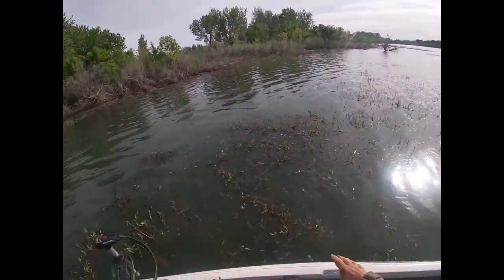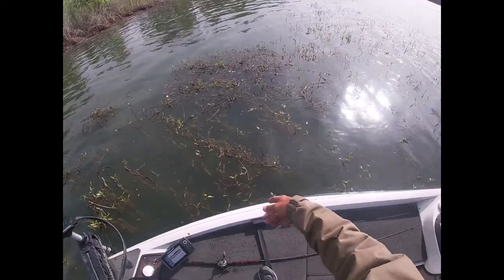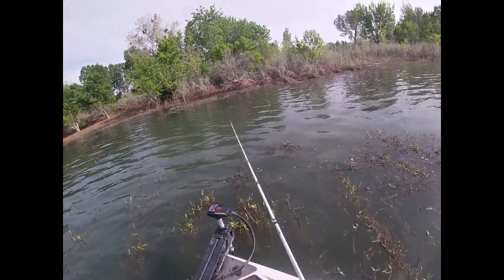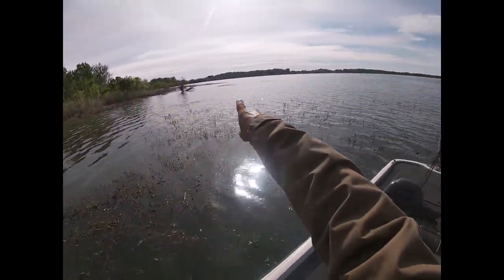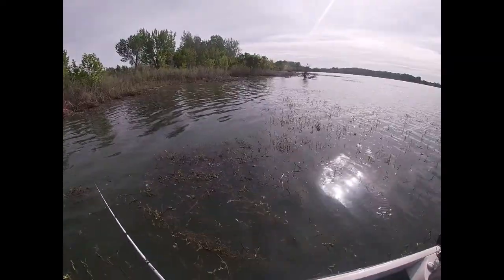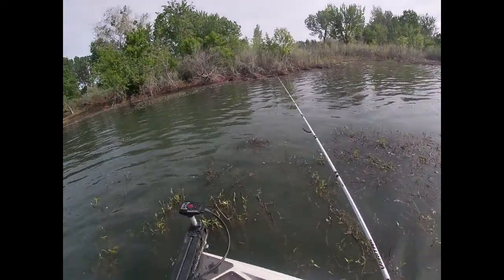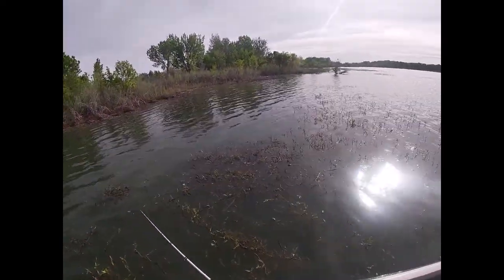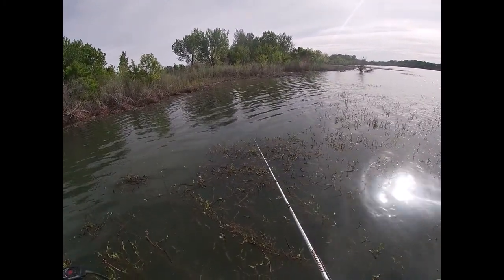So I'm in an area with thick weeds. I don't know what weed this is. You probably do. What I'm doing is I'm pitching the Senko. I'm trying to find openings in the weeds. I got a lot of it, so I'm not sure. I may skip some. I'm trying to figure out maybe a pattern within these weeds. If I see an area that looks like it's got an opening, I drop it in.